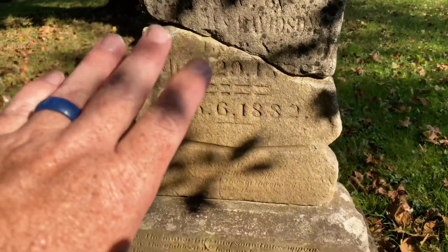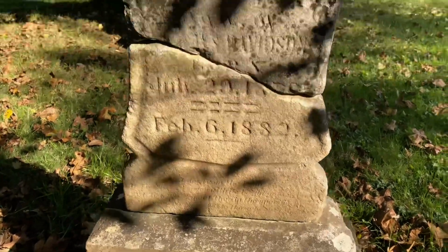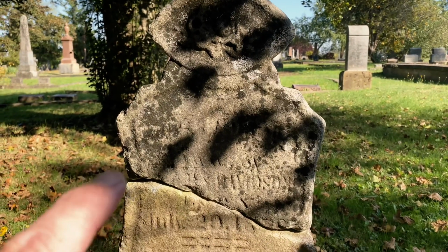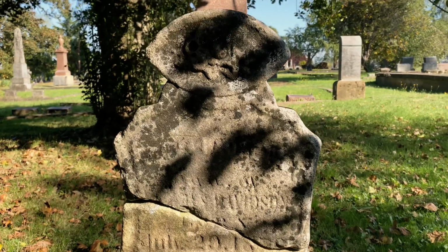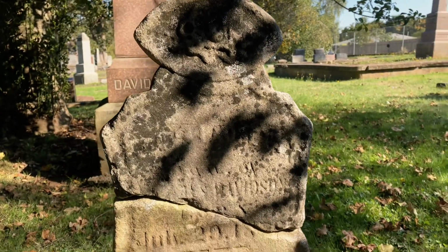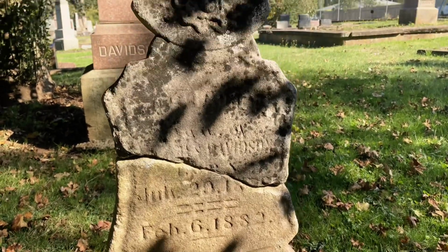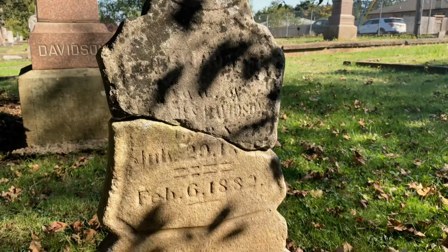This part, the base, remained upright and in its place, but obviously the top half, which has been repaired, was on the ground, which leads to a lot of wear and tear, weather. It just ages differently. So we have this tombstone that looks very different.